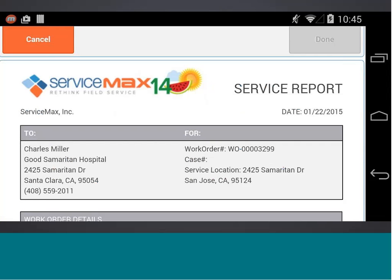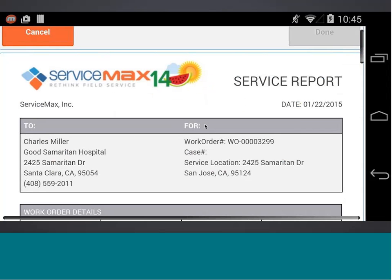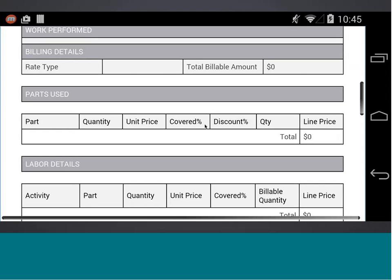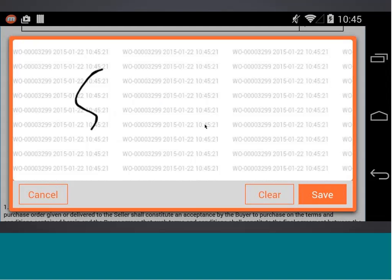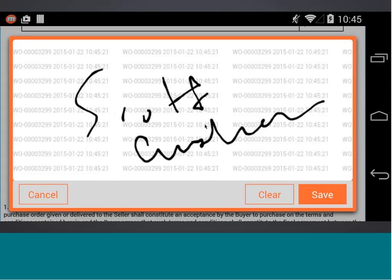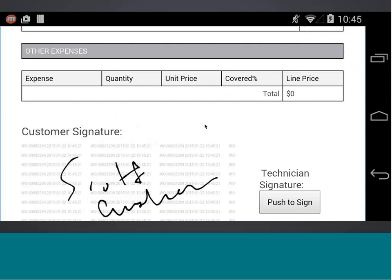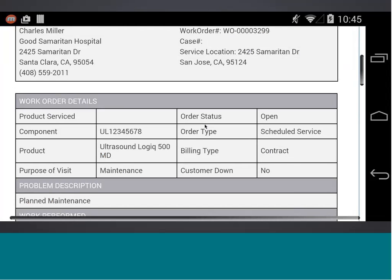and have these things automatically be emailed to the customer. So the customer, you can say, hey, please sign if this is cool, even if you only have an Android. So this might be Scott, customer. All right. Optionally, you can get the technician signature as well. And when I hit done, the system can automatically email that service report back to the customer.